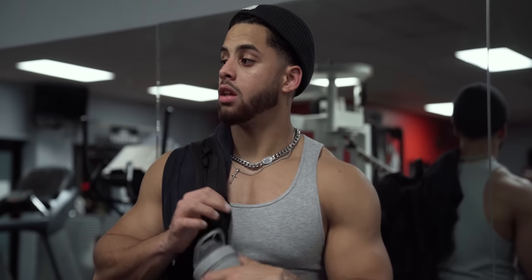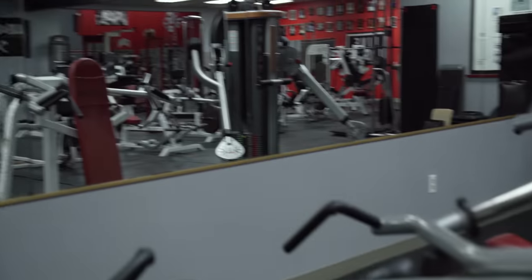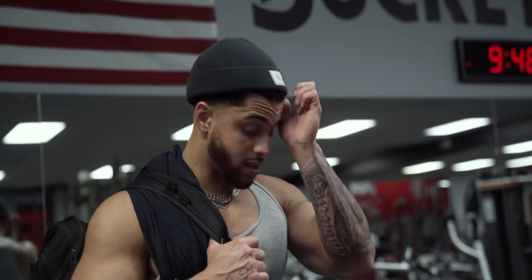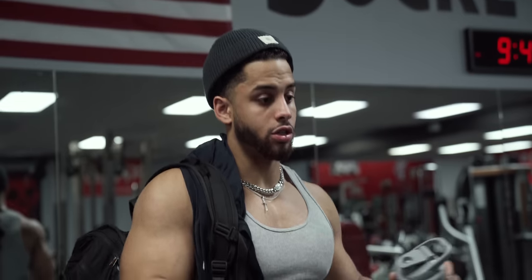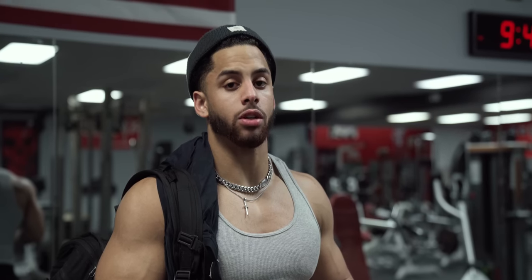So for example, that lat pulldown, if I wanted to superset something with it, I might superset an upper chest movement, like possibly a kneeling landmine chest press, something of the sort, maybe even this plate-loaded incline press right there. The trick, they say, is if you're going to superset something like chest and back, try to superset things in the same plane. So if I'm doing a straight press, I want to be doing basically the opposite, for example, like a row. Honestly, I felt like that works pretty good.